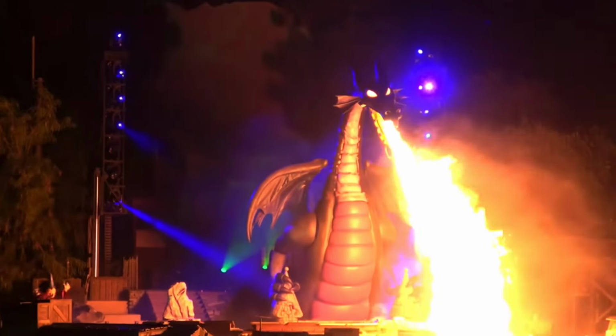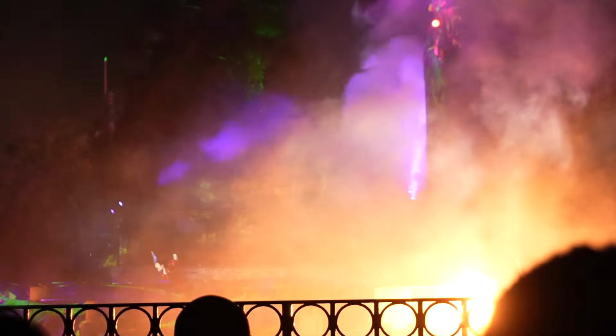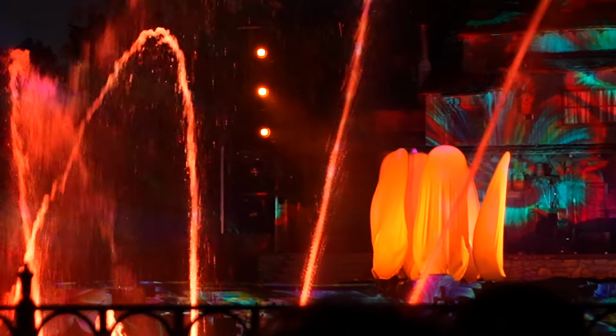Fantasmic Show is a wonderful nighttime spectacular show. I just have to say I like the dragon a lot more than just Maleficent coming up. But overall it's a great show. And they still had the fire and everything on the lake, so that was still good. But definitely the meal package is worth it because you get a reserved seating area. Even if the food is not that good, and it wasn't that good, just getting a good spot for the show makes it worth it because that show is amazing.